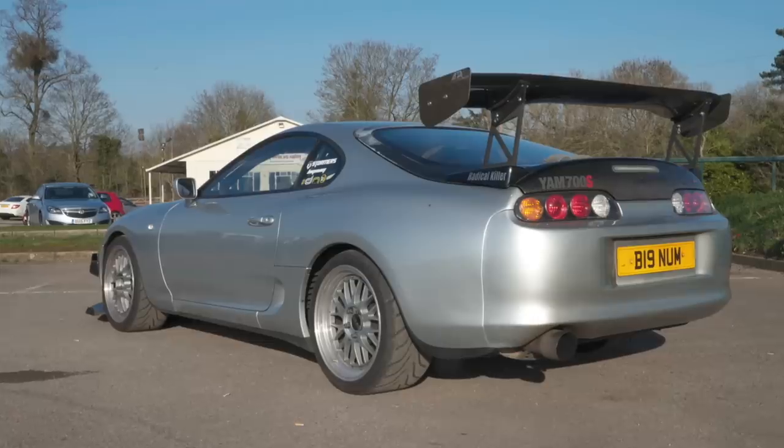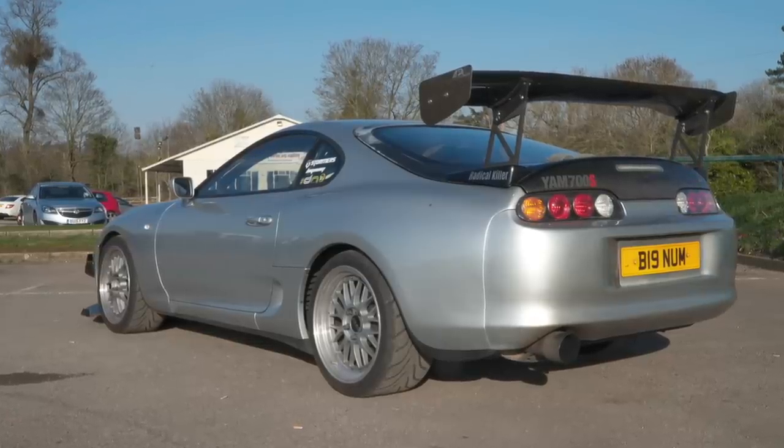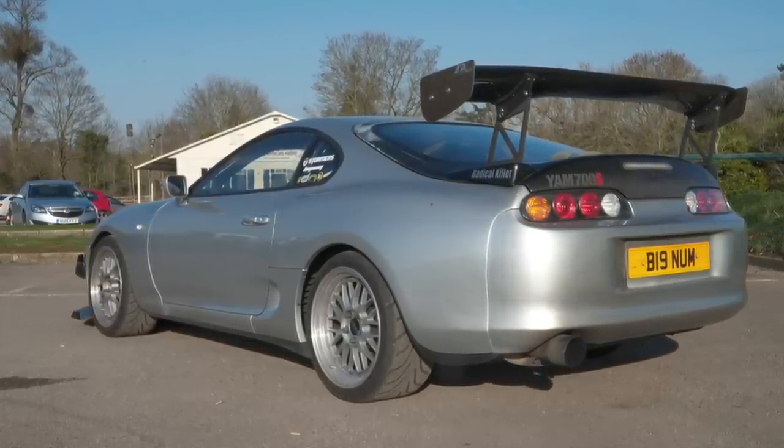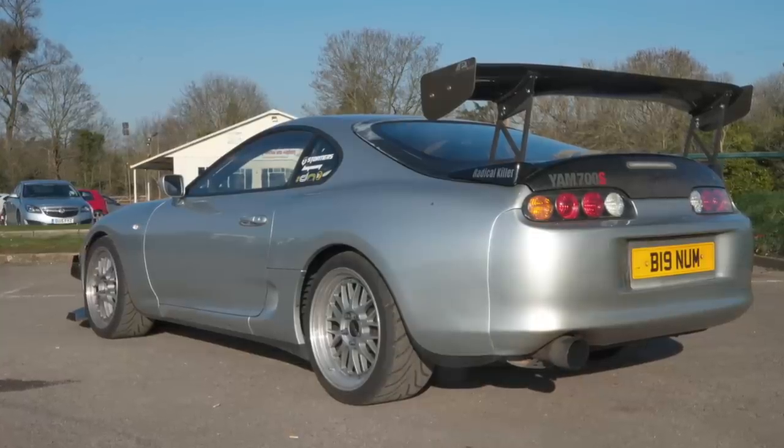Last thing you want is to turn up and not be able to get on. And then you've got the big wing as well. So this is obviously active. Yeah, the wing is probably one of, certainly for handling, a very good modification. You can really feel the back of the car being pushed down into the ground.